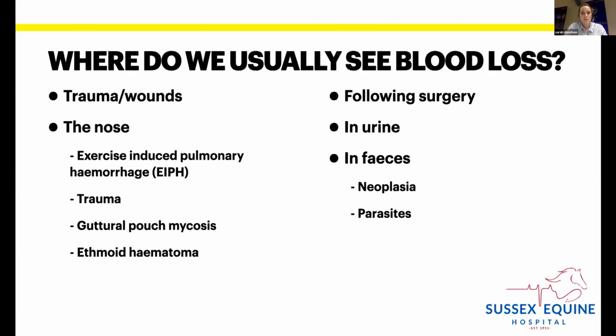So where do we usually see blood loss? It seems like a pretty obvious place to start, and the answer is, in its most basic form, a horse can bleed from anywhere. However, there are places where we commonly see blood loss. Sometimes it looks serious but may not be, and conversely, it may sometimes not look that bad when in actual fact it could be. So most often we attend a bleeding horse that has injured themselves, or has been injured by somebody else.